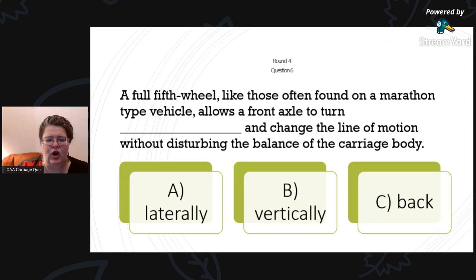All right, here we go with round 4, question 6. A full fifth wheel, like those often found on a marathon type vehicle, allows a front axle to turn this way and change the line of motion without disturbing the balance of the carriage body. Is it A, laterally, B, vertically, or C, back?